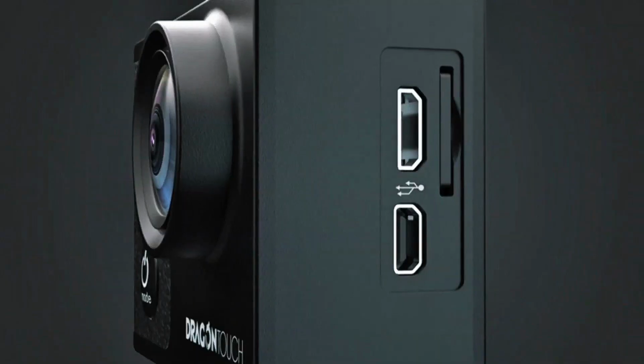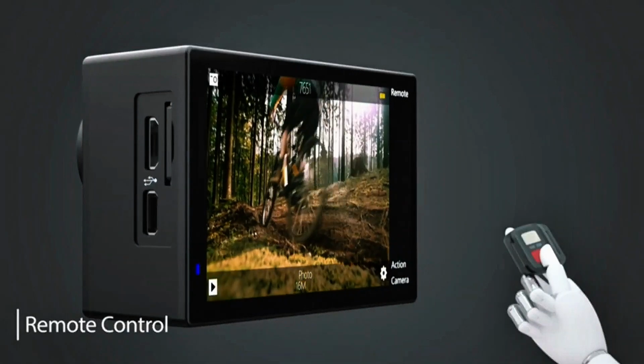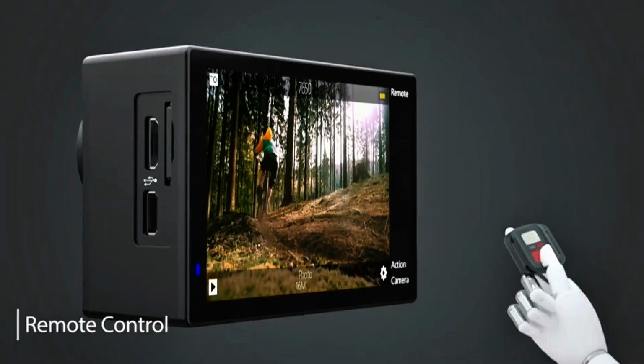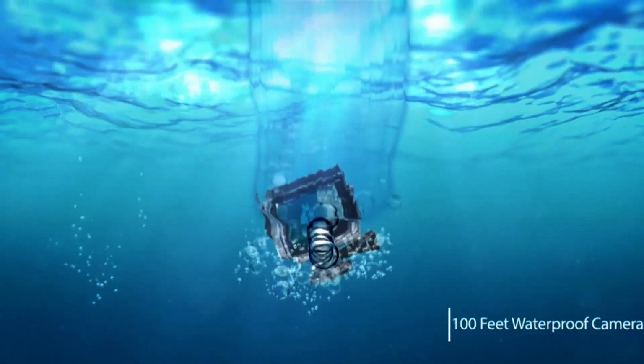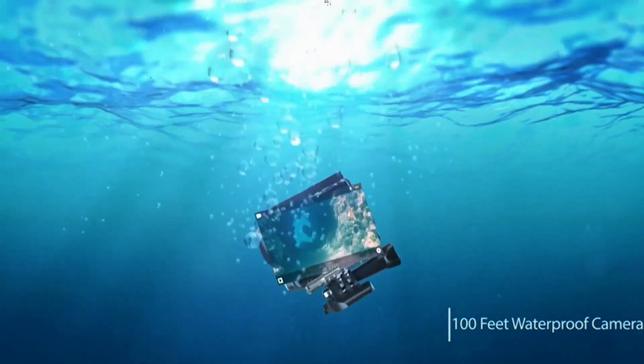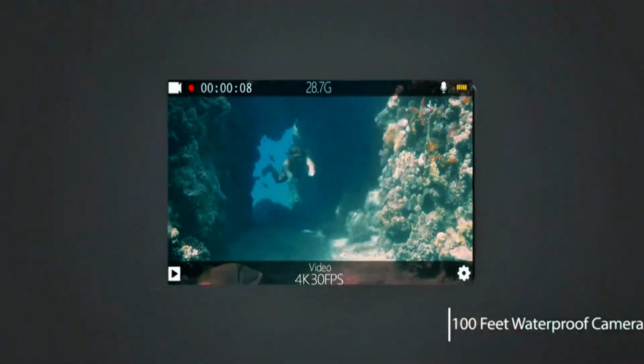The 2.4 GHz wrist remote control, when the Dragon Touch 4K action camera is mounted on helmets, selfie sticks, etc., can reduce the distance limitation and free hands. In addition, with its waterproof case, you can dive as deep as 100 feet, which is ideal for underwater sports such as swimming, surfing, diving, snorkeling, etc.